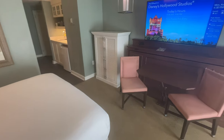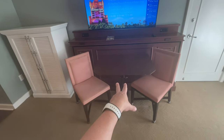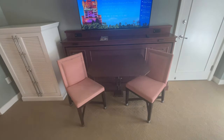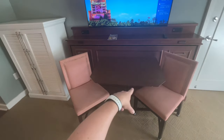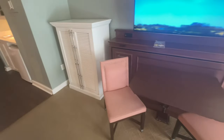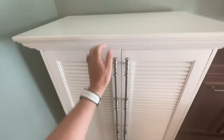And opposite the bed, you have your good sized television, I must say. There's a table here, two chairs. This is going to double up as a Murphy bed, I hope. Haven't actually seen it yet, and I don't know what the artwork is, so I'm excited to reveal that shortly. We've got a shelf over here and a unit.